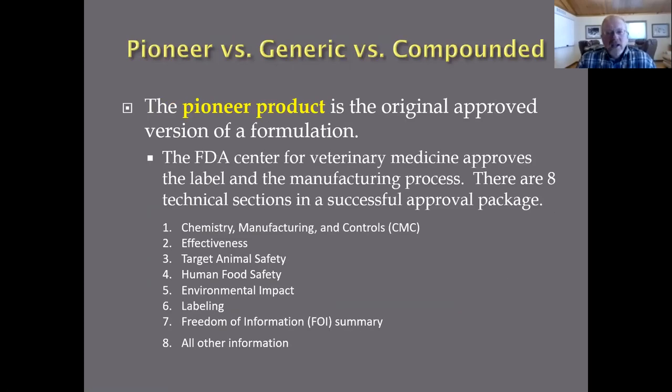Let's talk about pioneer versus generic versus compounded. And there's some confusion in these and some use of terms in a way that aren't appropriate sometimes, but the pioneer product is the original approved version of the formulation. So I just gave as an example way back around 1980 when Liquamycin LA-200 was approved as the pioneer product for 200 milligram per mil oxytetracycline injections. And today, there's multiple versions of 200 milligram per mil, Biomycin, all the generic names that are out there that have been approved. But the pioneer product is the original one.